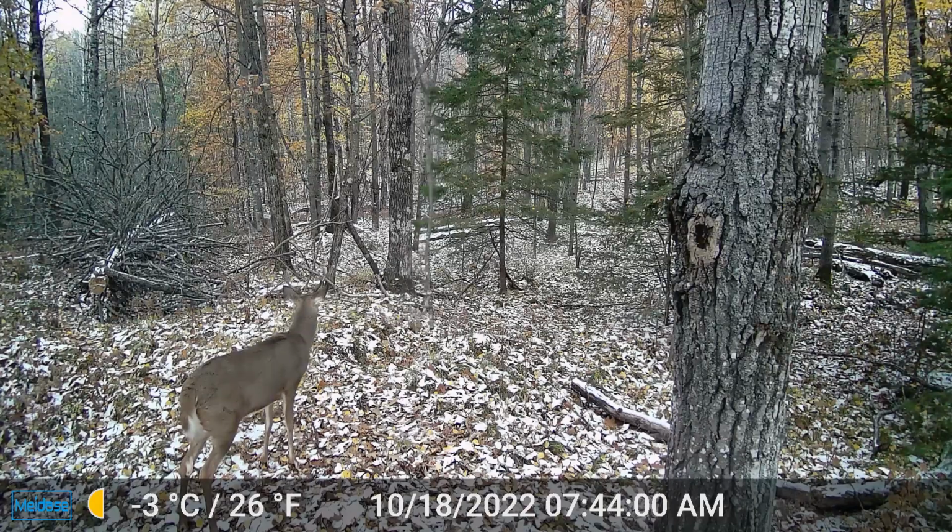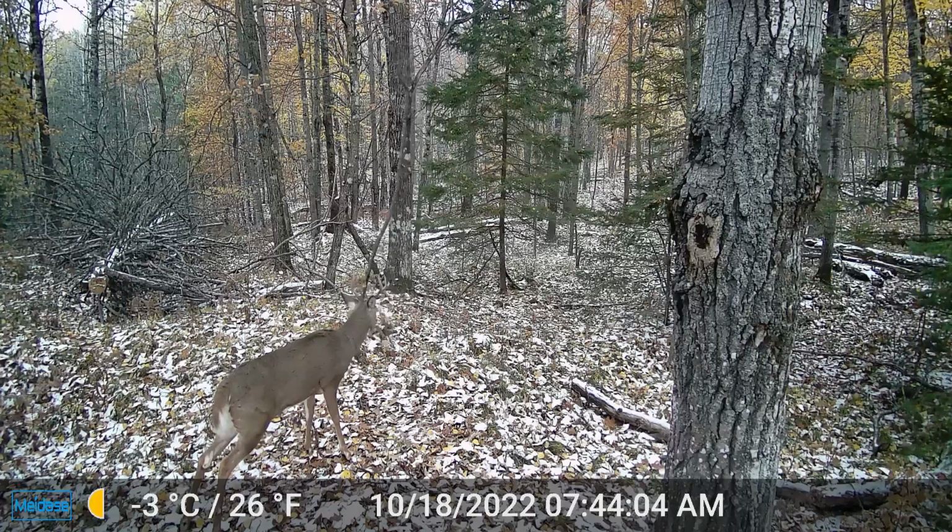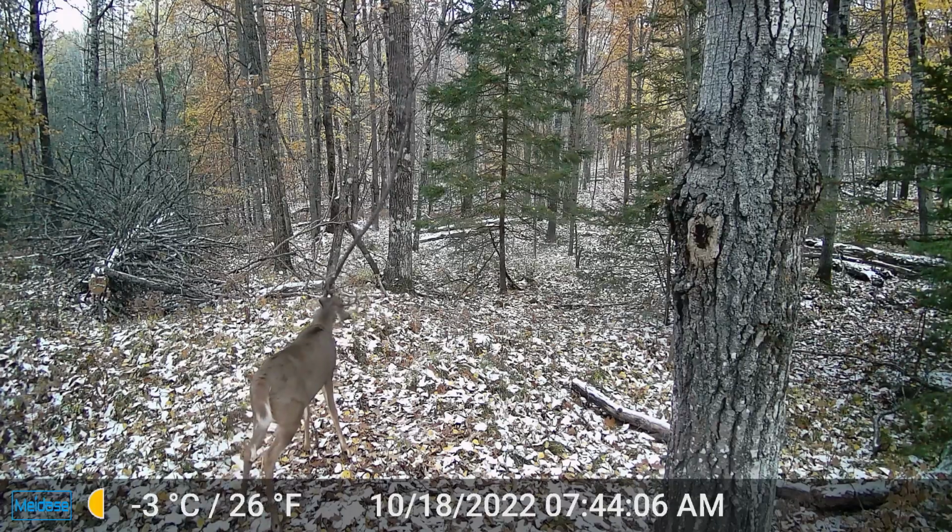So when we want to work on improving the genetics on our herd, the first thing we need to do is analyze our herd. So I like to do this for the bucks on something like a mock scrape, because bucks are easy enough to tell apart. Yeah, a couple of those 1.5-year-old bucks might look pretty similar to each other, but your older bucks will typically have something with their rack that's going to make them look unique, and you'll be able to get a good census on what bucks are in your area.